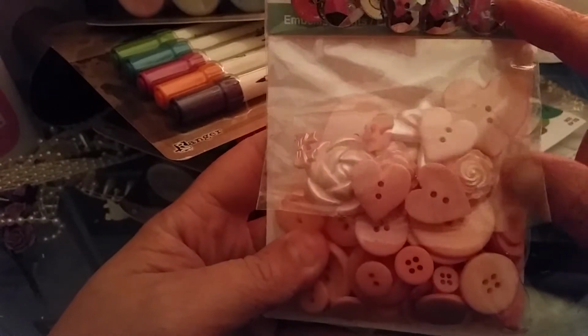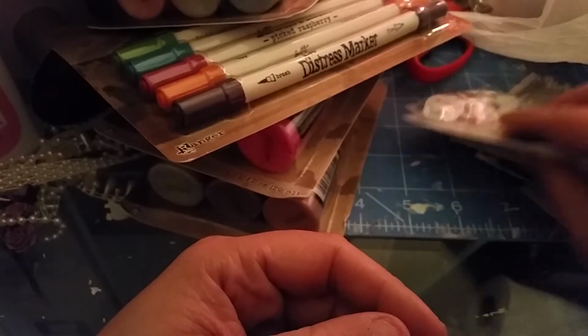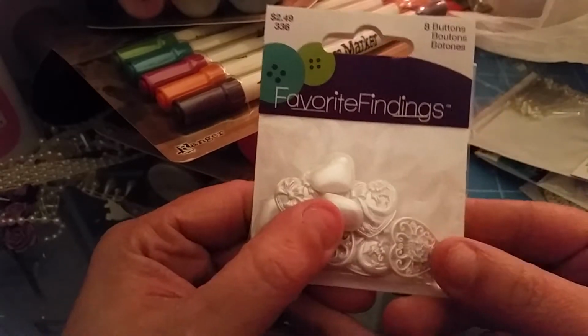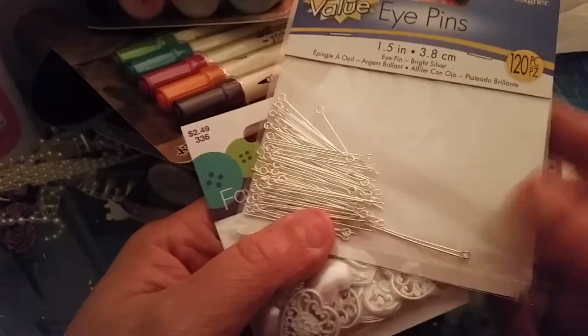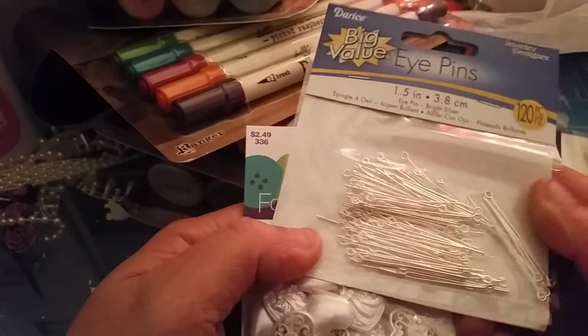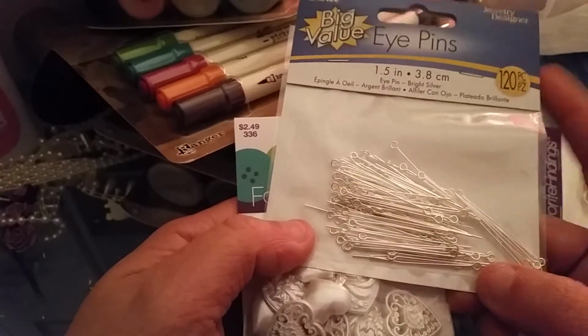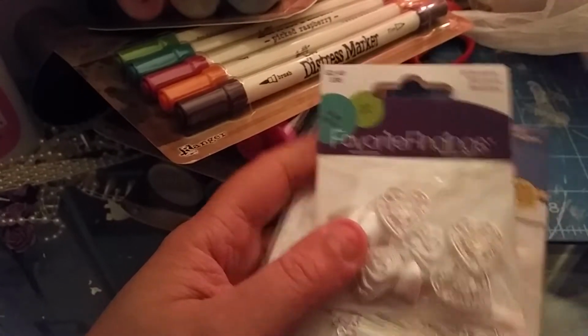And you get these here, these with bows and flowers. And then the big buttons, which I thought would be really pretty altered. I've seen a couple people do videos on those. I got these hearts. I got some eye pins. These were 20% off, and then another 25 off, I think. So I got those. I got another of the hearts.